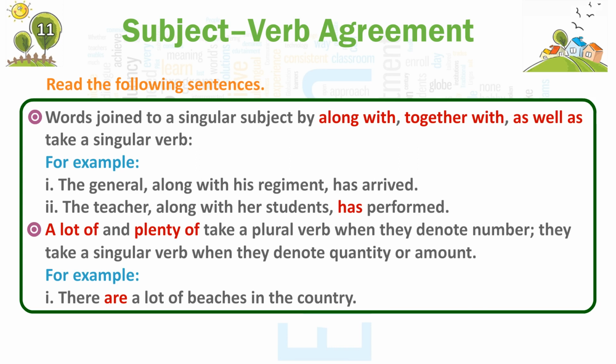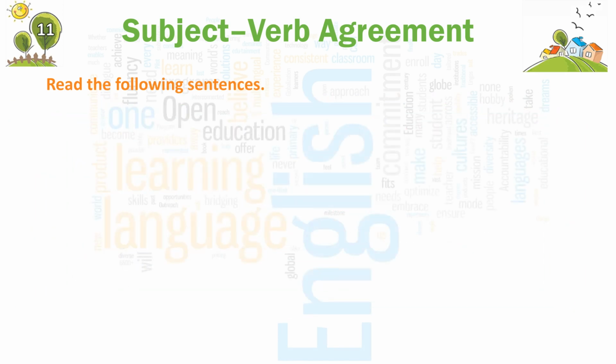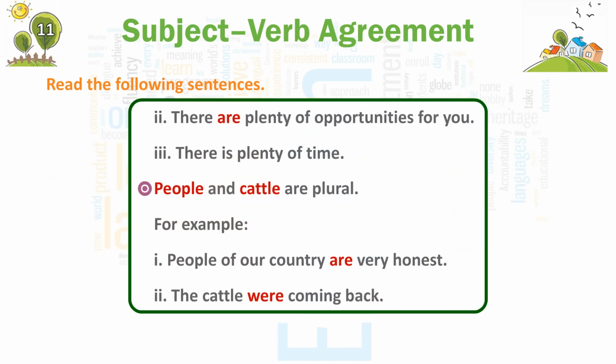A lot of and plenty of take a plural verb when they denote number. They take a singular verb when they denote quantity or amount. For example, first, there are a lot of beaches in the country. Second, there are plenty of opportunities for you. Third, there is plenty of time.